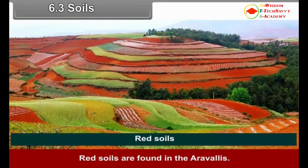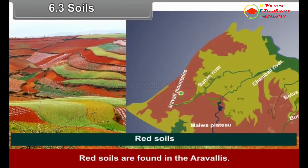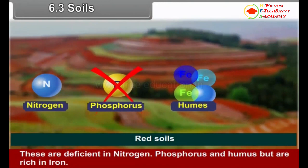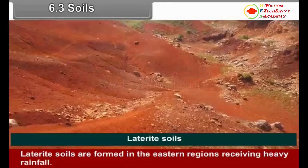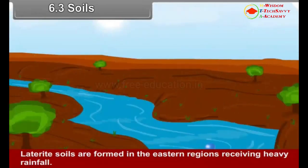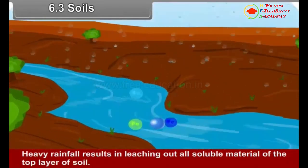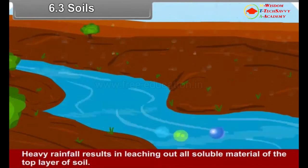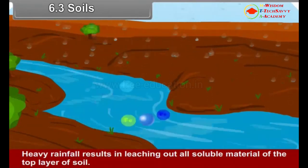Red soils are found in the Aravallis. These are deficient in nitrogen, phosphorus and humus but are rich in iron. Laterite soils are formed in the eastern regions receiving heavy rainfall. Heavy rainfall results in leaching out all soluble material of the top layer of soil.